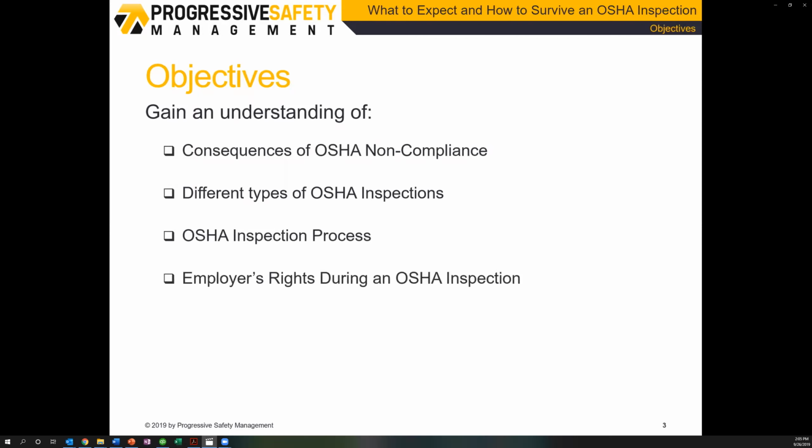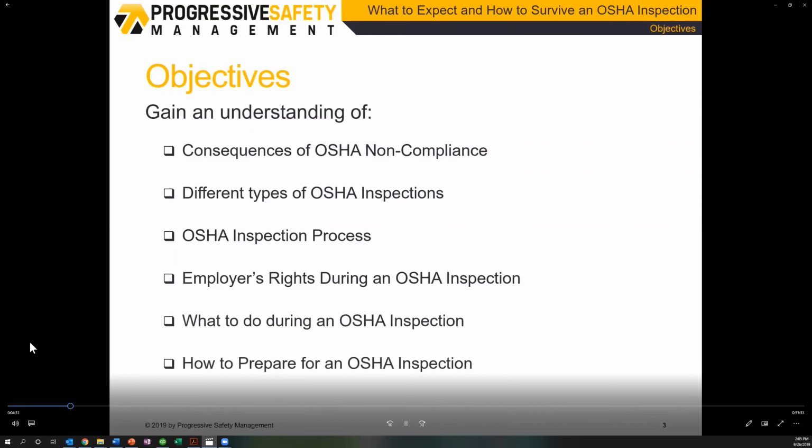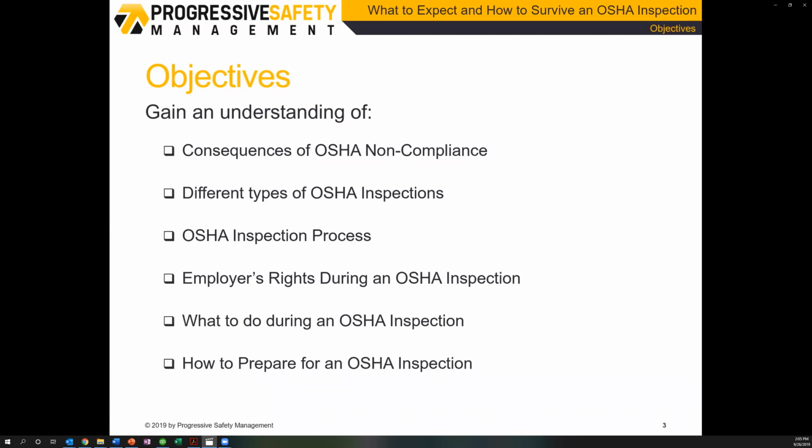Your rights during an OSHA inspection, which is very important to know so you know what you can do, what you can't do, and what you can get away with. Also, what to do during an OSHA inspection. This is probably the most important piece. This is the value, the takeaway. It's how to prepare for an OSHA inspection, because that's going to help set you up for surviving one.